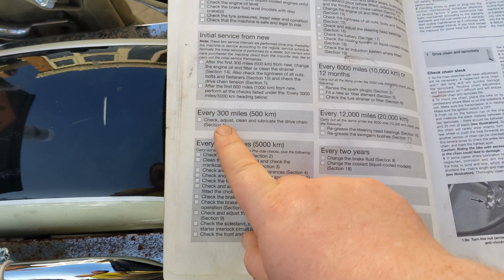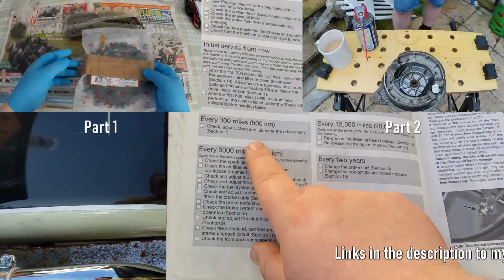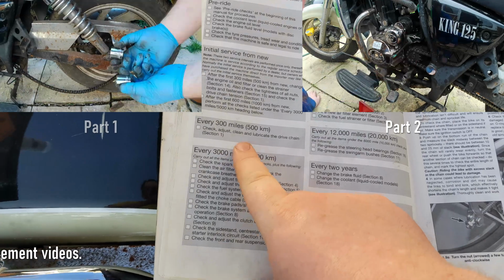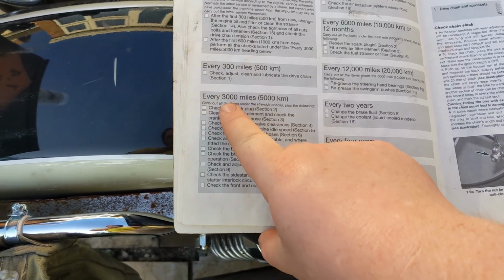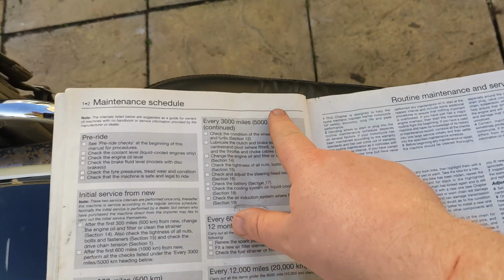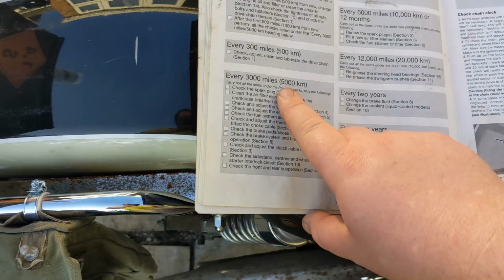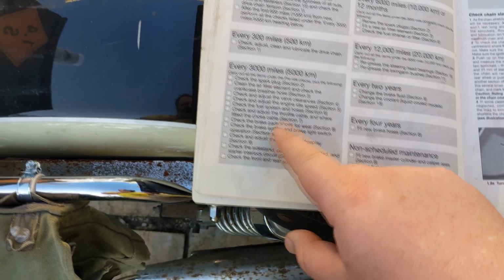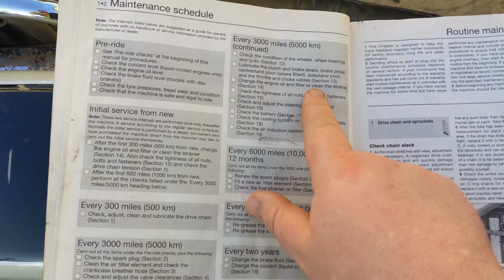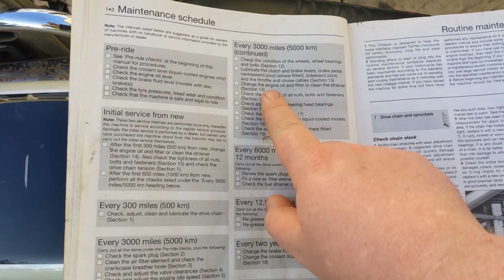Every 300 miles, check, adjust, clean and lubricate the drive chain. Well, I've put a new chain on it less than 100 miles ago, so that's fine for now. The bit I'm concerned about is this bit. Every 3,000 miles or 5,000 kilometers, it goes down there and then continues there as well. Now, in here is the oil change, which I was going to do. Change engine oil and filter, or clean the strainer. I believe this bike has a strainer rather than an actual filter.